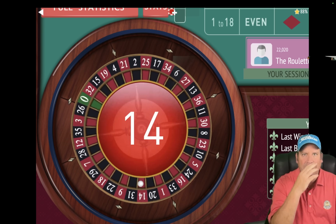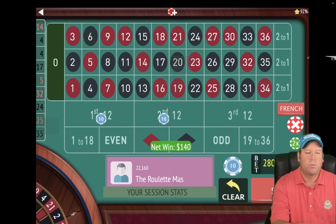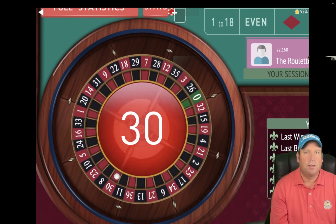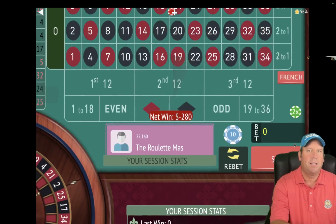That's a 14 red. So we had the patience. We had the bankroll. We're up 10 now. So we just rebet and spin. Again, we're trying to get to 150, which we'll get if we win this one. But we lost. So that's a 30 red. So that sets us back just a little. So we're minus 270 now.